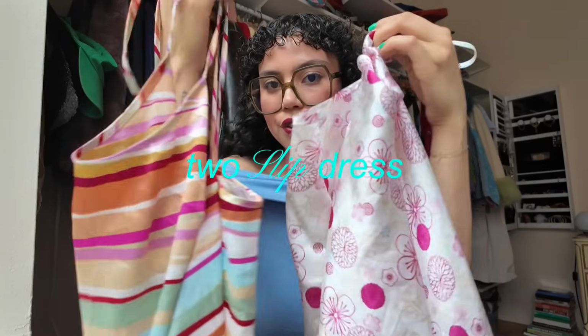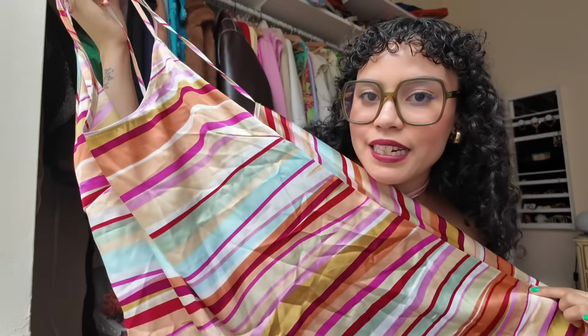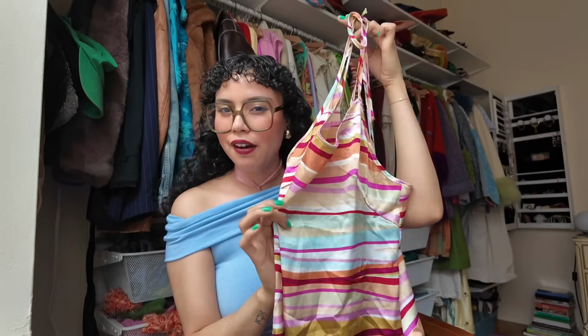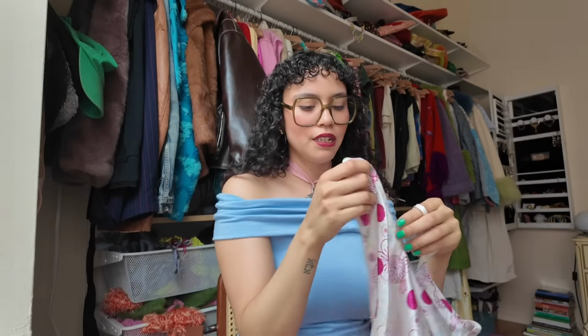I also got these two cute slip dresses from Episode. This first one reminds me of a 13 Going on 30 type of print and color scheme. And I think that this is going to be really fun for running around, going out. This is going to be more of a going out type of slip. And this one's a little bit longer, and I kind of imagine it more as a pajama one. I would kind of want to mature and go beyond just a t-shirt and shorts for bed, and get elegant, cutie, fun pajamas instead.